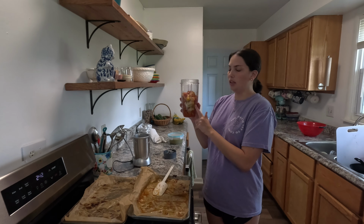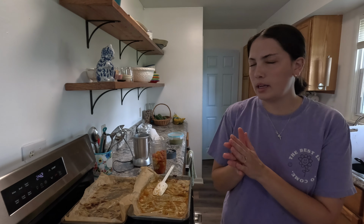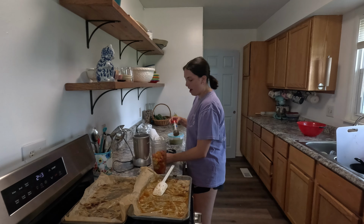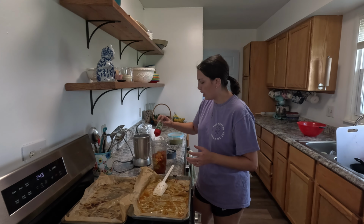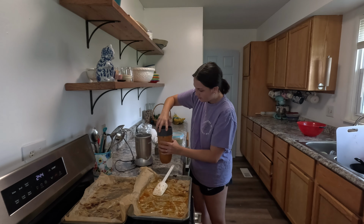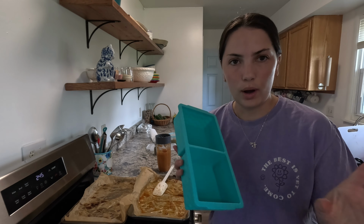I'm actually gonna add a little bit more pepper to this one, some Italian seasoning, and heavy cream, I hope. I actually don't have any heavy cream, so that will just be added whenever I want to use this. All right, and we're done. So easy. I'm gonna freeze this and go ahead and put it in the freezer.